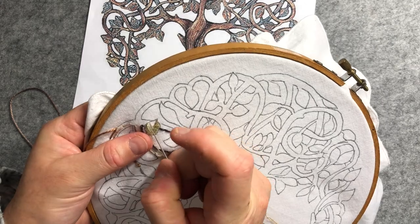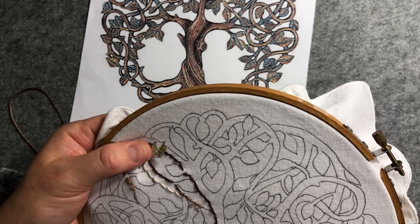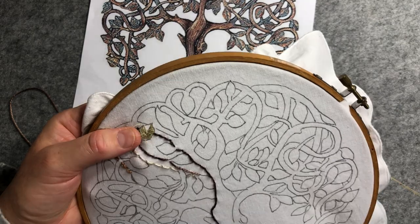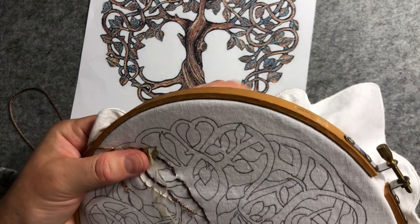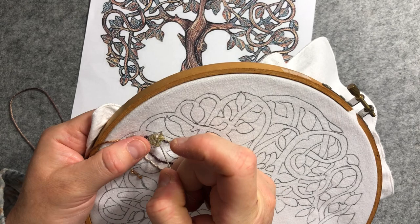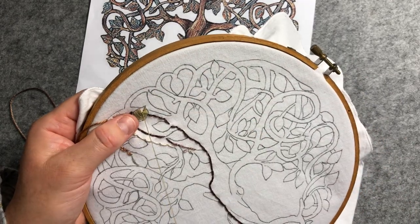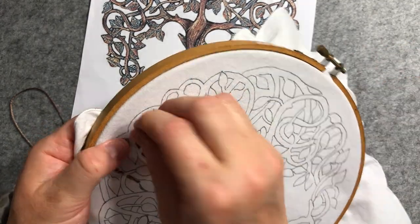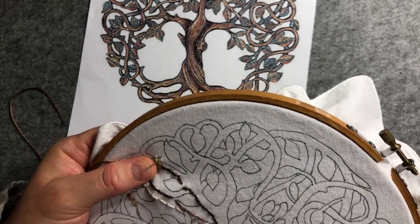So I'm just doing stitches back to the center. And in fact, I don't know if I am going to have to mark out the center. We'll see how it looks when I finish with the thread as to whether I need to do that. Almost there. I think I've just got to finish a couple at the very bottom, so I'll just have to start down there when I'm done up here.